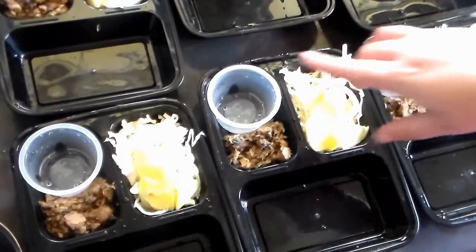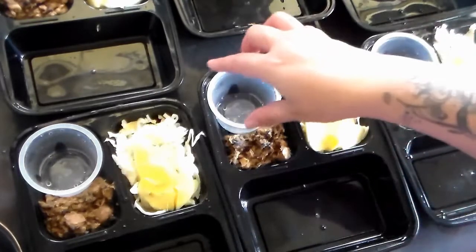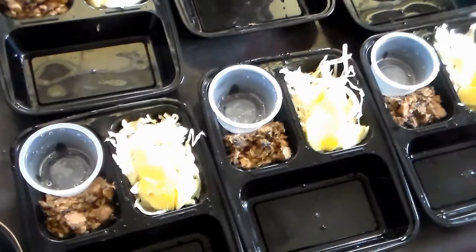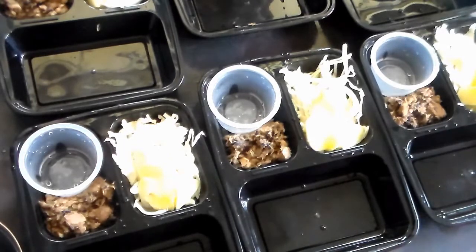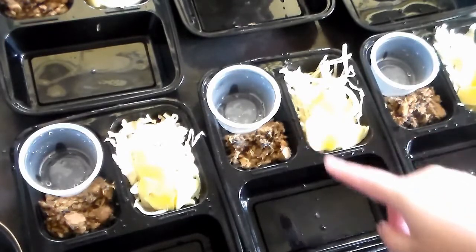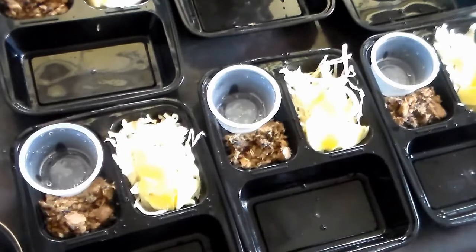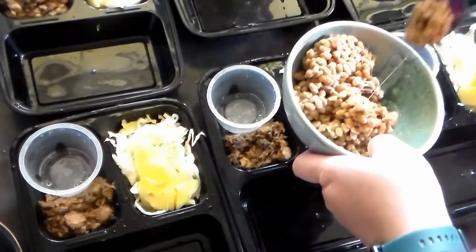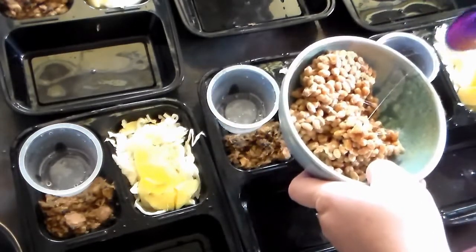Okay, so I found the perfect thing to separate the natto from the tuna, and it's these little applesauce cups here. They should work perfectly for separating the natto from the tuna. And if you have these little mini applesauces, you could just put the applesauce in a container and snack on it later, or just reuse applesauce cups that you have already saved. But these are perfect little dividers here. I'm going to reuse these even after I've made this. So I'm going to just take one spoonful of natto and add it to each container here.